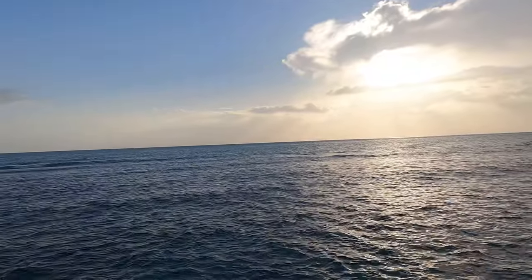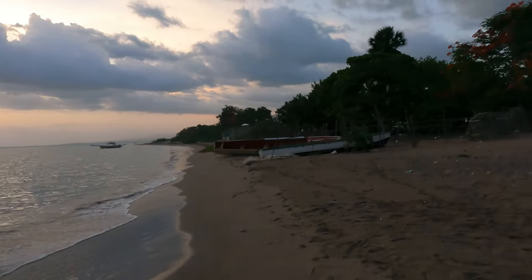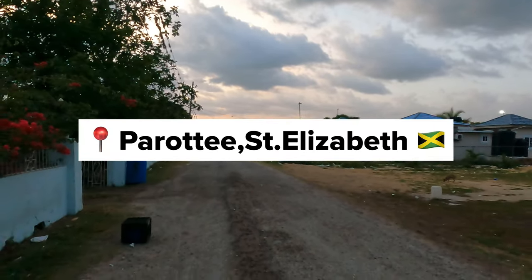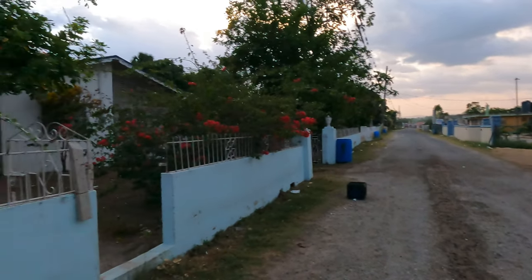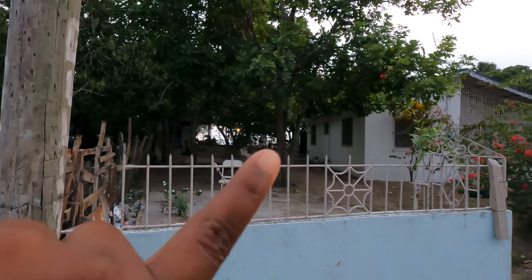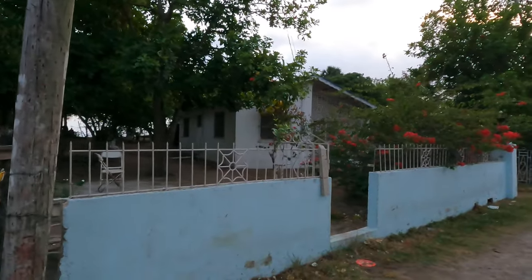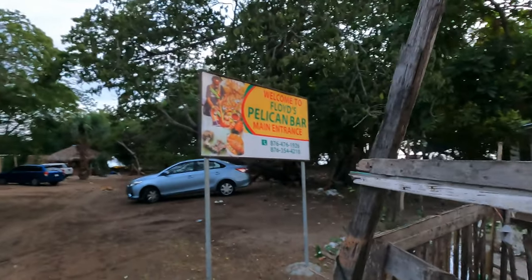Here at Floyd's Pelican Bar in St. Elizabeth, Jamaica. So here we are. This is the main road that you're gonna drive down, and you can see there's a house there, the beach behind there. There's some fishermen back there that could take you to Floyd's, or there's different locations where you can enter from, but this is where we entered from.